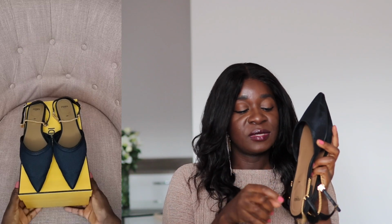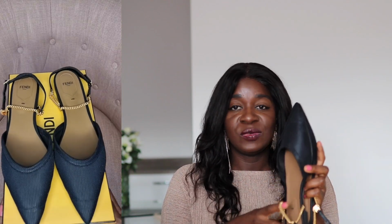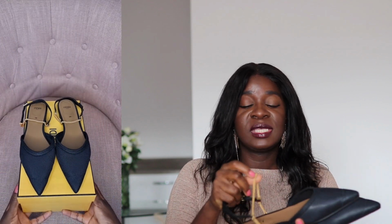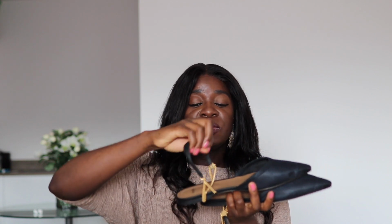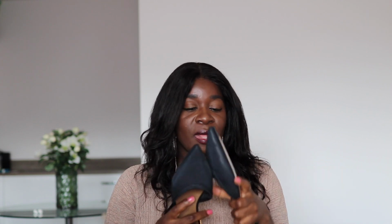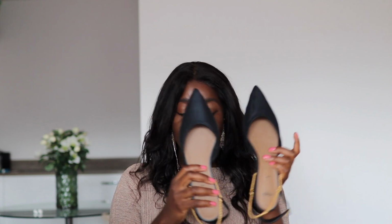What I love about it the most is this chain detailing here. I think it's really pretty, and I love the fact that it's not just at the front, because sometimes in shoes the chain detailing would be at the front, but you wouldn't see it at the sides as well, which is what you see here. So I really like that extra touch. I think it's really cool. So that's pretty much it for here. This is, I guess, my summer flat if I do decide to keep it. So definitely let me know what you think.